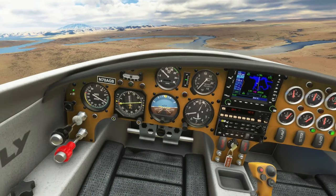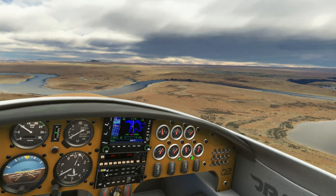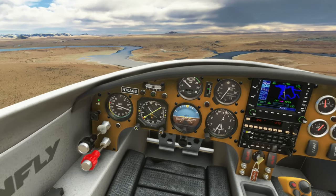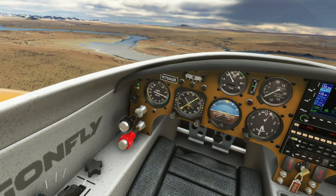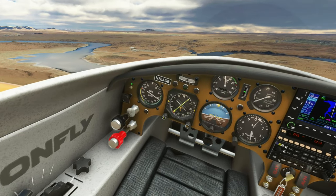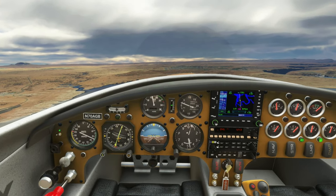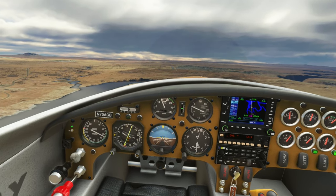All right, so we're going to bring her in. I'm trying to take it easy here because I really don't know how this thing behaves, and I'm learning as I go. I'm going to trim us up just a touch here. Now, the spool-up time looks like it takes a little bit, so I'm going to pull some power in, and we'll do our approach at around 90 knots. All right, we are kind of climbing though, so that could be bad.